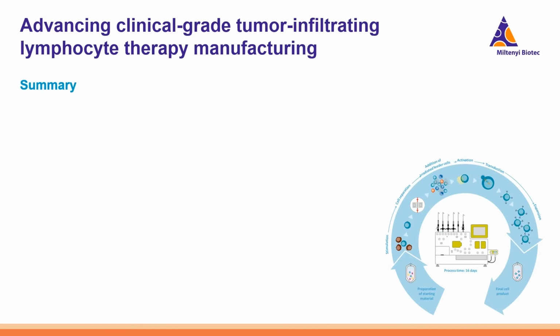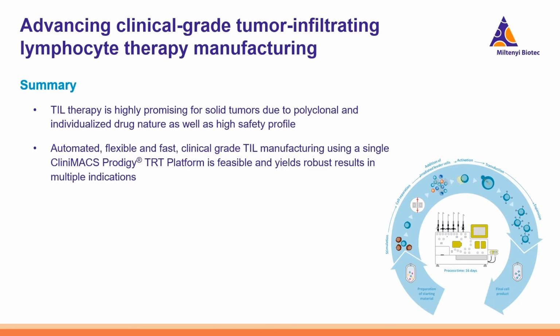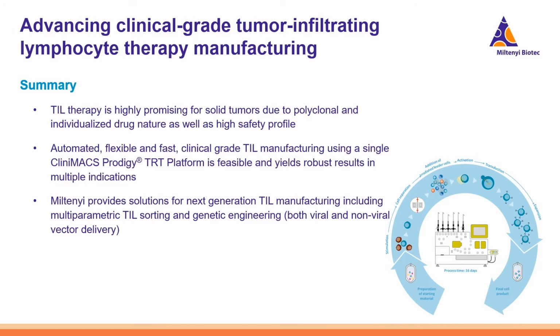With this, I would like to summarize my presentation. Today we talked about TIL therapy as a highly promising adoptive T cell therapy for solid tumors. We also took a look at an automated way of such therapy manufacturing and saw that the automated manufacturing yields robust and reproducible results and also helps to overcome multiple hurdles of the conventional manufacturing protocol, generating improved quality drug in shorter time. We also discussed trends for TIL of the next generation and have seen how special steps such as multiparametric sorting and genetic engineering can be included in the automated TIL manufacturing process.